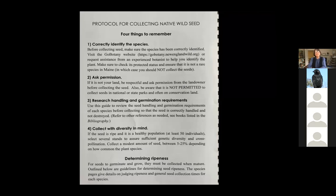The first step is correctly identifying the species when it's in bloom. One of the reasons it would be so wonderful to have the natives restored on our roadsides is that this could be a huge source of future native seeds. Right now we first have to release those areas from mowing to see what's even growing there. But before you ever even think about collecting seeds, you need to see it when it's in bloom and make sure you've correctly identified the species.